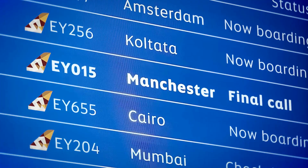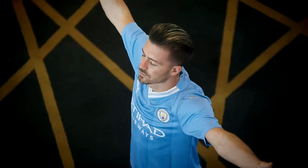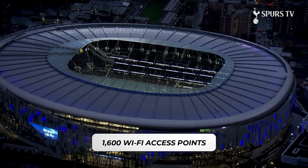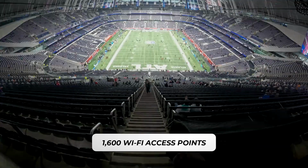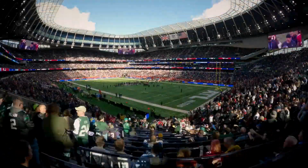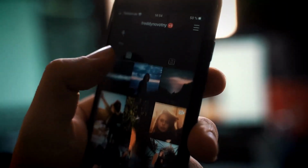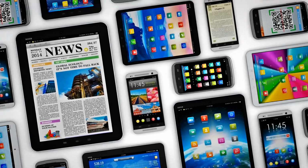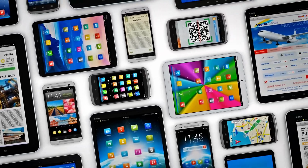These new stadiums aren't just about concrete and steel, they're about technology that transforms how we experience the game. Take connectivity. Tottenham Stadium has 1,600 Wi-Fi access points and 5G coverage throughout, allowing 62,000 fans to simultaneously stream video. This isn't just about posting to Instagram. It enables everything from cashless payments to augmented reality experiences through club apps.